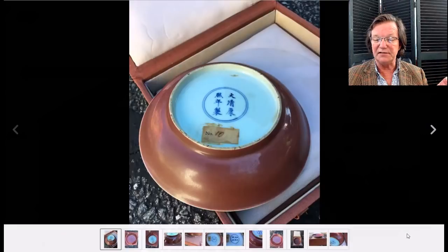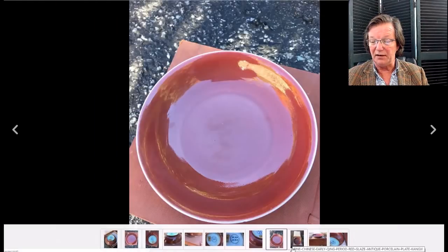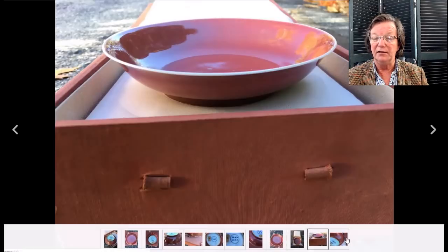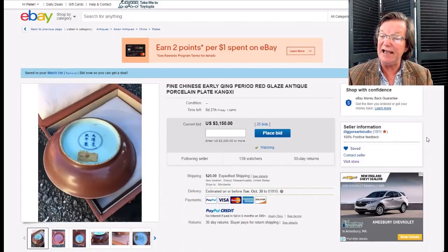And then on to this, the copper ground or liver red ground Kangxi Marken period bowl. This one is in very good condition, has a tiny nick here from what I remember reading on the rim. But overall, it looks to be a good bowl, nice glossy glaze, not a lot of horrendous wear to the interior. There it is, okay. And we'll see how that does. It's up to $3,150, and it closes a week from today.